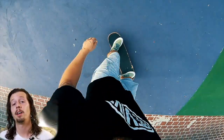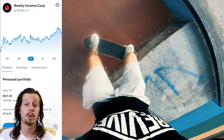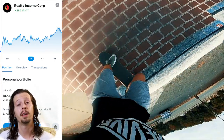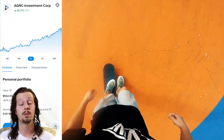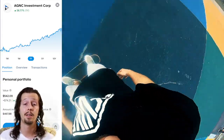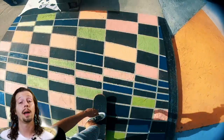So two stocks to watch out for, guys. The ticker is O, and that's for Realty Income Corp. Now guys, these are one of the highest monthly paying dividend companies out there. Now AG&C is one of my favorites because they pay one of the highest quarterly dividends that I've found. They pay around 8% right now and pay out every quarter.